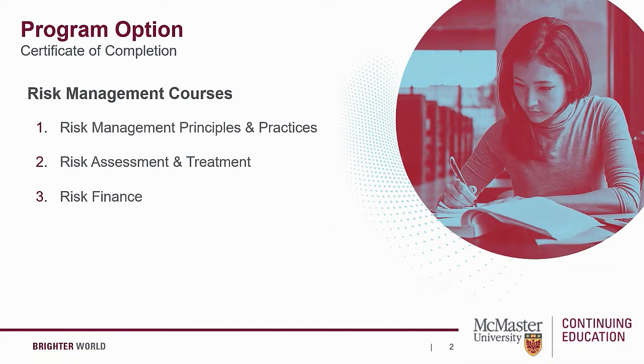A new change for fall is that all courses in this program are now being offered in a 10-week accelerated format. This means you'll be working on coursework, readings, and assignments more hours each week, but for a shorter amount of time overall. For these courses, you can expect to spend about 8 to 11 hours per week on your course. And starting in the fall session, you will also be able to do courses back-to-back instead of only one per semester. So you could potentially finish a completed 3-course certificate of completion in risk management in just under 10 months. Just note that all 3 courses must be completed through McMaster University Continuing Education to earn this certificate.